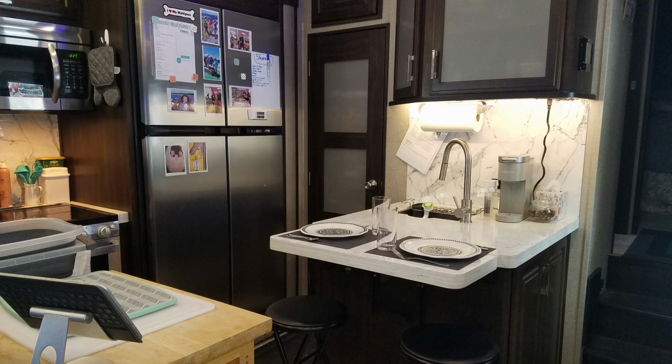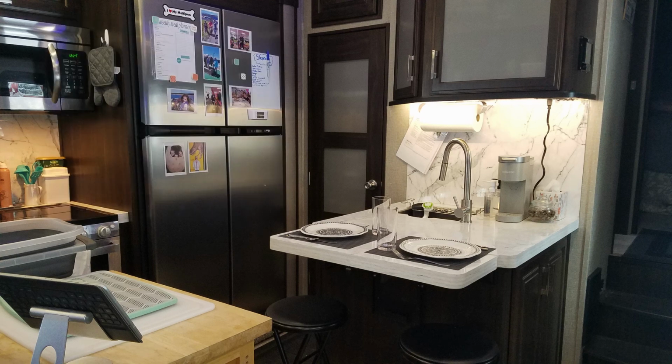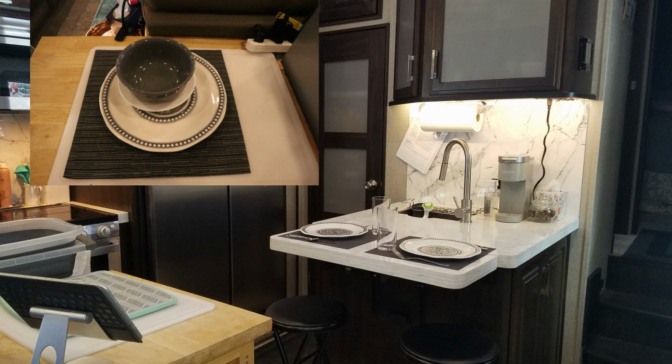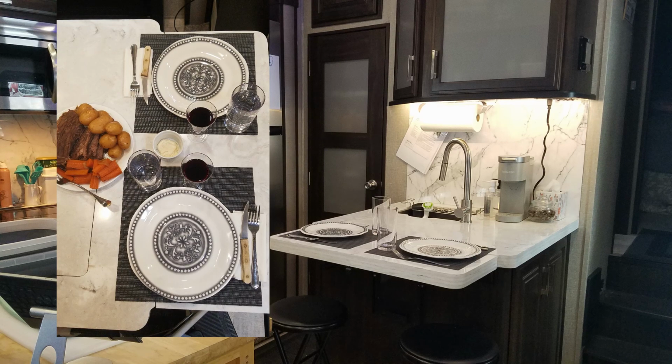So my solution? I purchased a small set of stoneware for specific use in the microwave. Yes, I know stoneware is heavier, but because we're stationary, we can take that weight. By purchasing pieces that are in the same color palette, I can mix and match to ensure safe use in the microwave and still present a pretty dinner table. As a bonus, I can use the melamine set outside instead of paper plates.